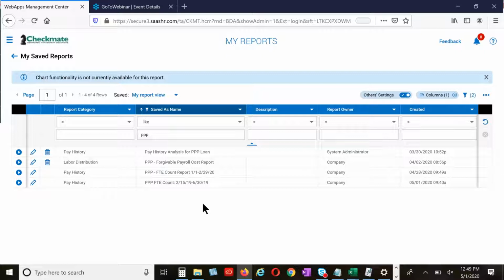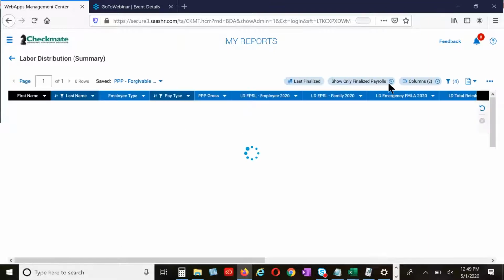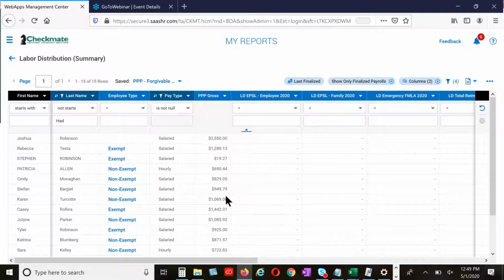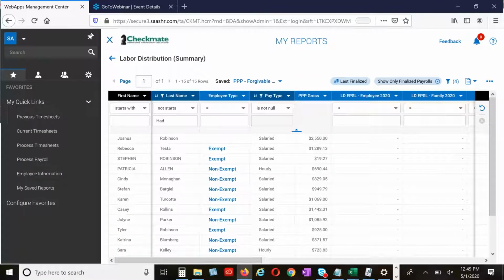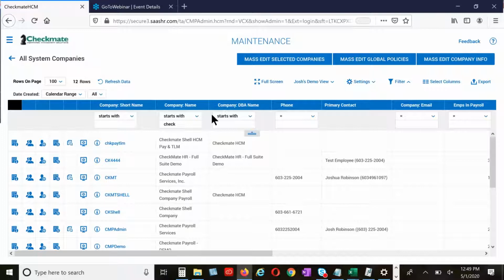The next report, which has taken me a little bit longer than anticipated but should be there this afternoon, is a forgivable cost of payroll report, which is basically taking a summation of the per payroll costs. It's based on whether you have a weekly or a biweekly pay frequency. It's determining what the per payroll gross max amount that can be paid with PPP loan money is. So if you have anybody that's receiving more than an annualized amount of $100,000, it's capping the forgivable payroll cost amount at the per payroll amount, whether you're weekly or biweekly, that amounts to $100,000 a year.